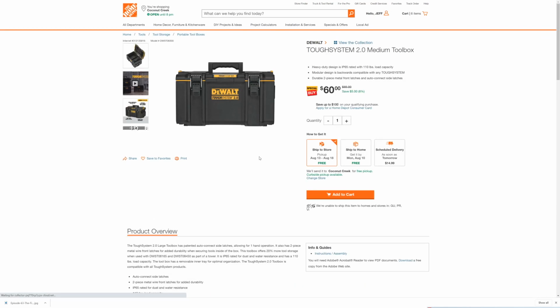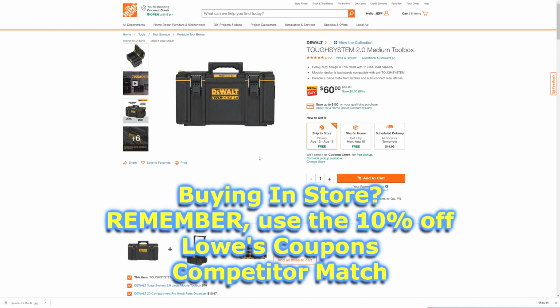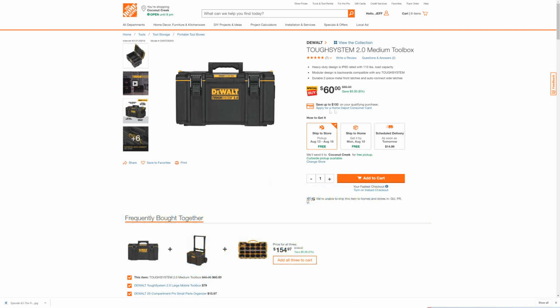This one here is the Toughsystem Medium Toolbox. When I bought this one last month online from Home Depot, I paid $65. So they're really only taking $5 off. All right, big whoop. But at least they're doing free shipping, I believe, on these. So you can send it to your store for free, or ship to your house for free. This one says we would get it by the 10th. So you get $5 off on this one.